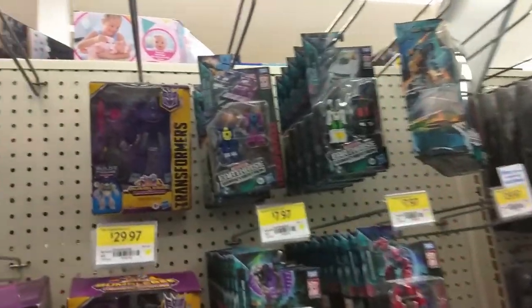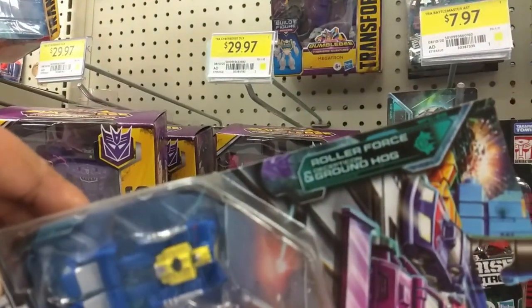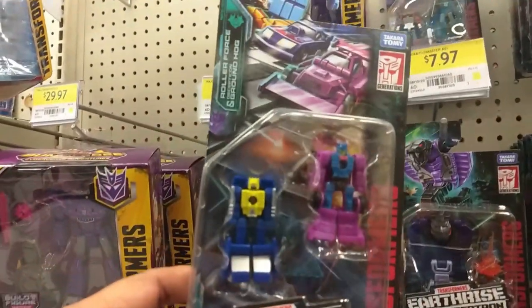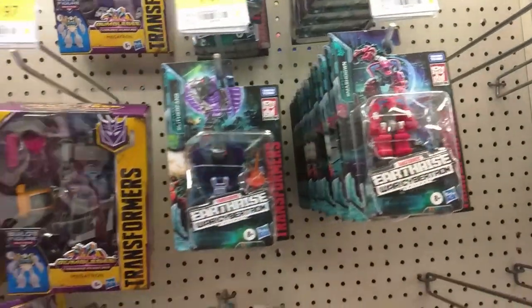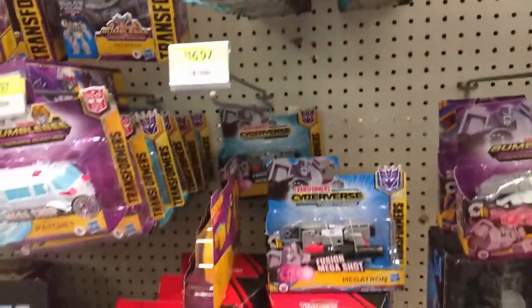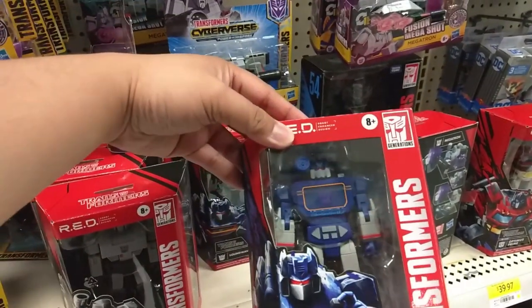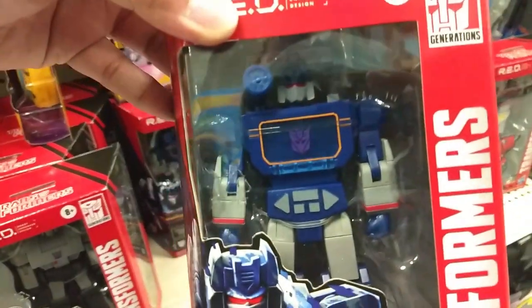Back here at Markham Mall, and I got lucky here last time with the G.I. Joe figures, so I'm hoping to get lucky again with the Masters of the Universe Origins. Wish me luck. New here, there is a new MicroMaster. Roller Force and Groundhog. It's pretty cool. Other than that, there's Slither Fang, as usual. Soundwave is here. It's always good to see him. He looks very good.